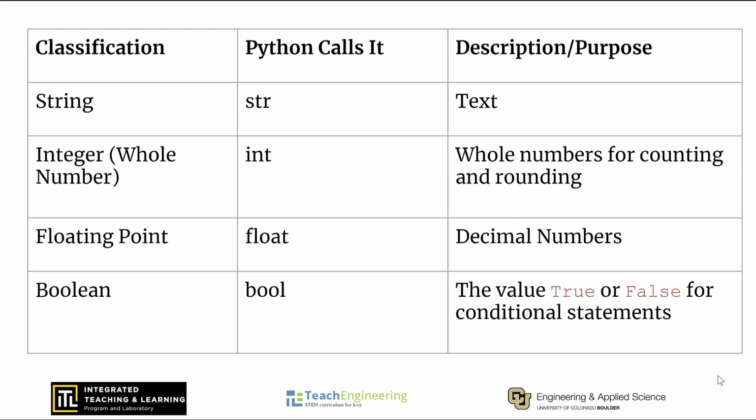The purposes of these variables are different. Strings hold text, integers hold whole numbers for counting and rounding, floats hold decimal numbers for precision, and Booleans can hold the results of conditional statements, which we will learn about later.